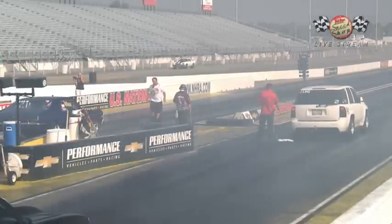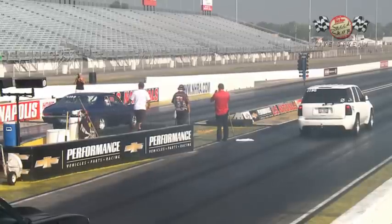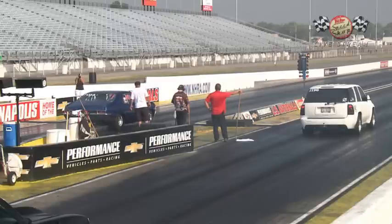Adger is reporting, he's confirming what I've been seeing, which is that the starting line is exceptional, and a lot of the racers are telling him that they've recorded the quickest 60-foot times they've ever had. And I don't know if you heard me, but a couple minutes ago I was talking to Jeff Conley, and he was telling me that they had Top Fuel and Funny Car testing here yesterday.